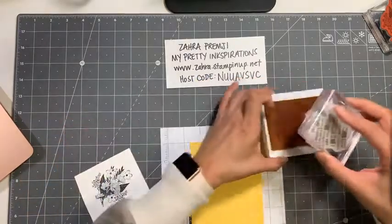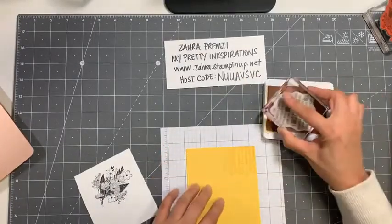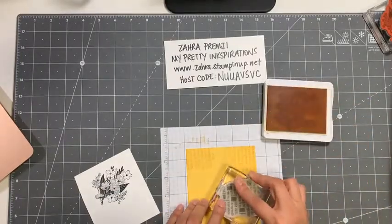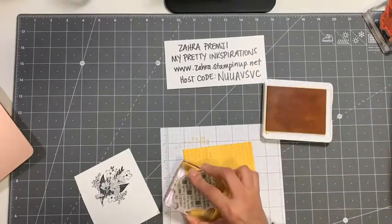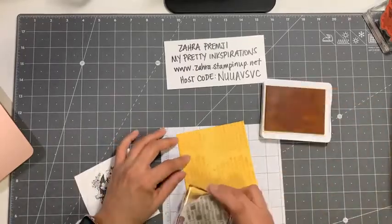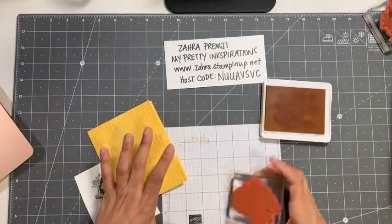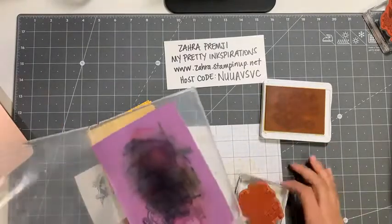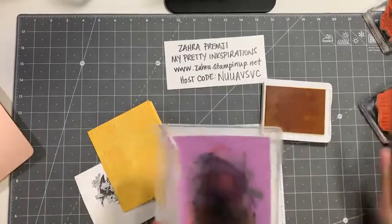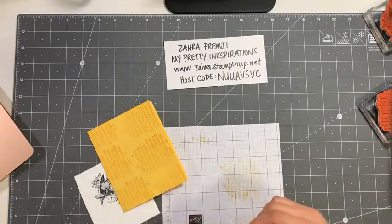Okay, so I'm just going to take this newsprint looking stamp and create a background here. You want to stagger it a little bit so that it's not too symmetrical, and some of the middle will get covered. So these spaces that you're seeing, don't be alarmed, they're going to get covered up, okay? Then I'm going to take off the excess and clean this off, because I will need this again for the actual wrap that I'm going to use for the flowers, okay? All right, so let's close this up and we will get started with the coloring.